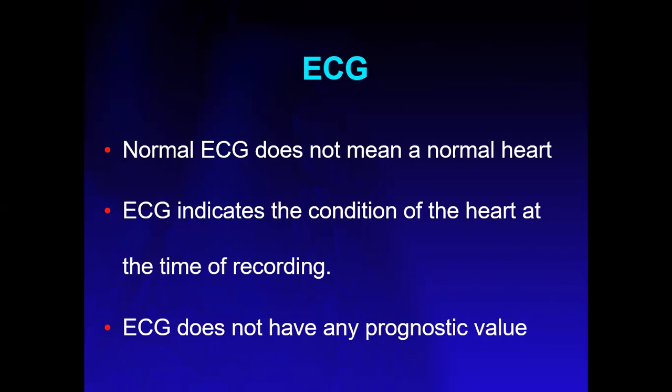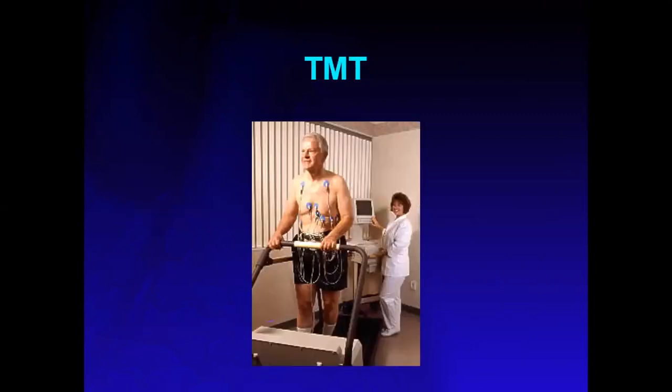At that time, if you feel very depressed, your heart reading will be different. When your anxiety is high and you worry a lot, your heart reading will be different. Some people will be very relaxed when they do the ECG, and your heart goes back to the normal condition even though you had a block. So that's why ECG does not have any prognostic value. Okay. And we go on.